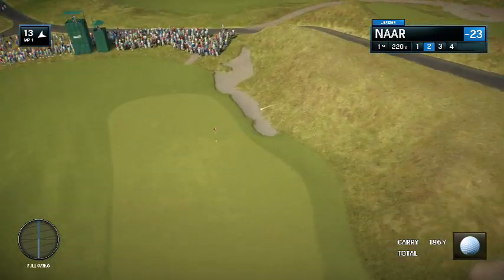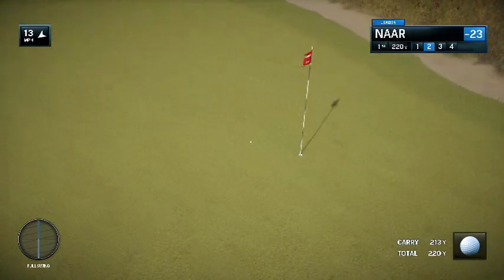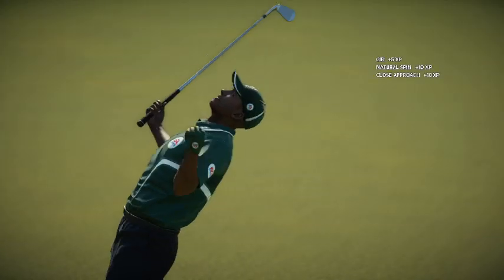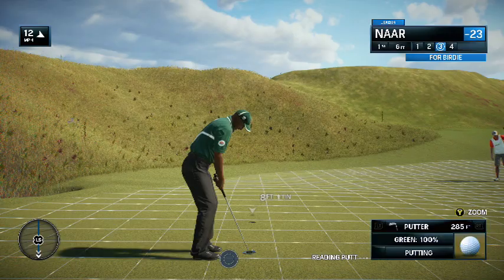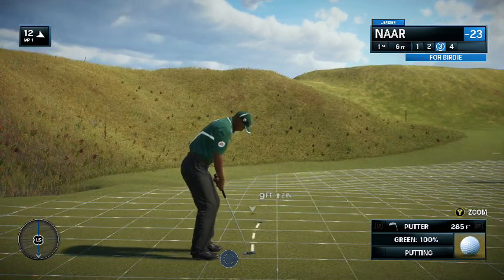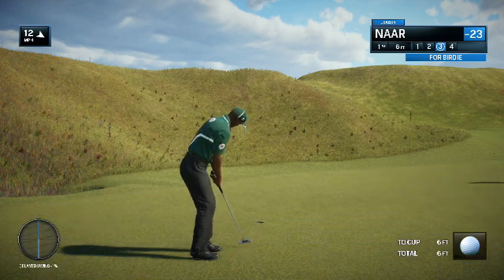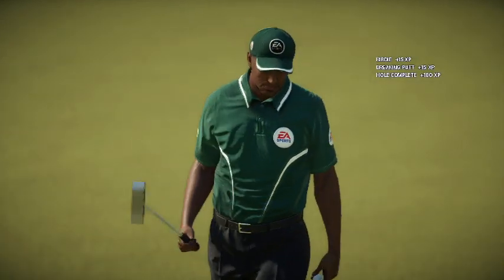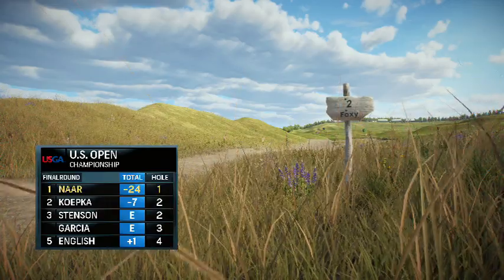Safely on deck. He's making the game look very simple right now. See it, hit it, and he's got it right on track. Great sense of speed in that. You know you can make those, but that one right in the middle.